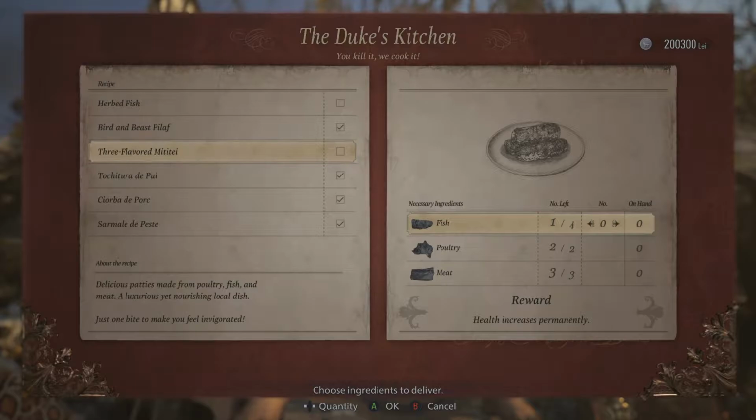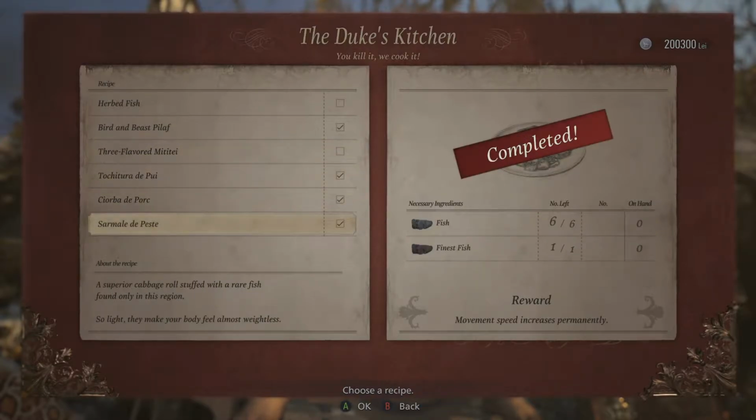Well, might as well use it so they don't take space in my inventory. But I just realized that they actually have a description that I didn't read at all. So, Sarmale the Pest, a superior cabbage roll stuffed with a rare fish found only in this region. So light, they make your body feel almost weightless.